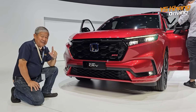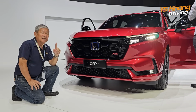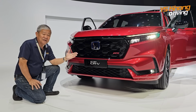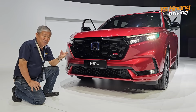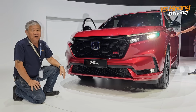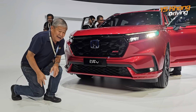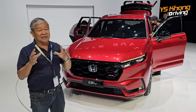The available units are 3 variants and they have the 1.5 litre turbocharged engine. It's a carry over from the previous Honda CR-V, and that will give you 193 PS and 243 Newton meters of torque. Drive is either to the front wheels or all-wheel drive, and the transmission is CVT as usual.